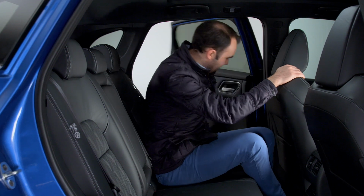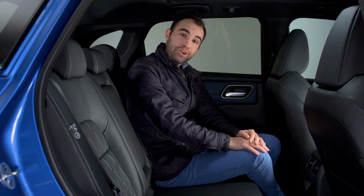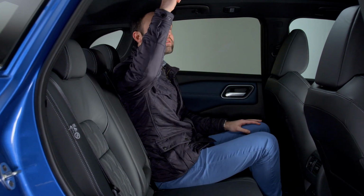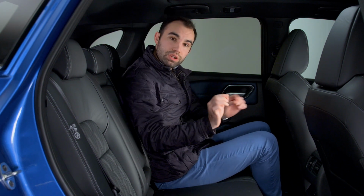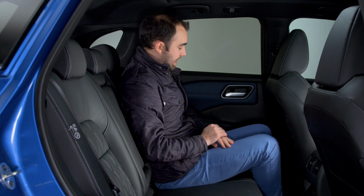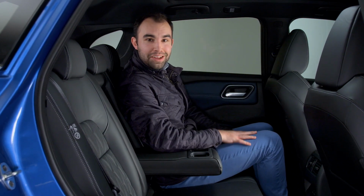Now, in the back, the new Qashqai's wheelbase is 20mm longer than the old car's, and that really benefits interior space. If you really want to know, there's 28mm more knee room, for instance, and 15mm more headroom. And I have to say, I'm just over 5'10", and there is loads of space back here. Even with this panoramic glass roof, headroom is very good, and there's more than enough space for a small family back here. Now, there's some good little touches as well. There's USB-A and USB-C charging points down there. There's good sized door bins, and there's the good old armrest, so you can get nice and comfortable.